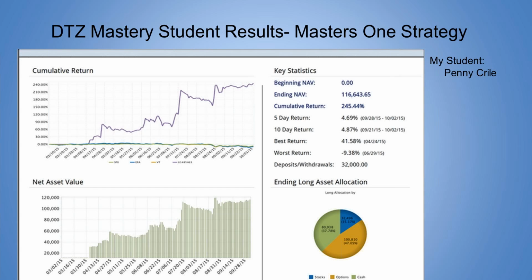So number one, this is a real Interactive Brokers account of our best student trader. Her name is Penny Krill. She started at the beginning of the year by taking the mastery with us, where we take a few people under our wing two times a year into a one-year program.